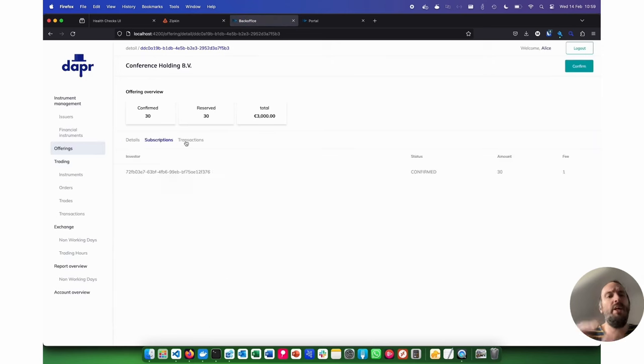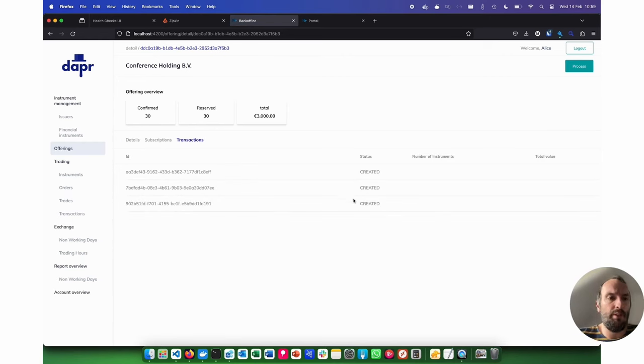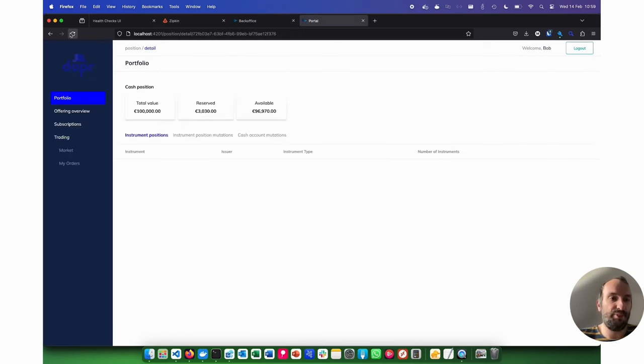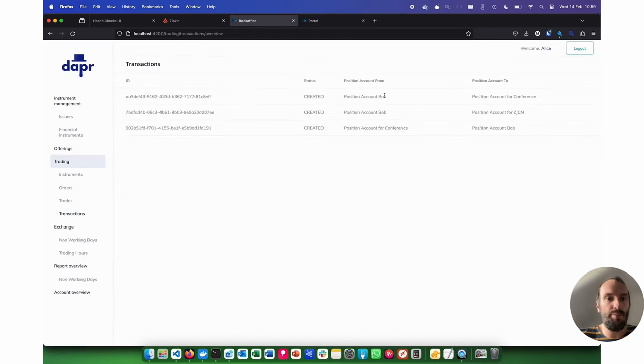And we confirm that. There are a couple of steps in between the process of confirming and having the subscription. It's not fully confirmed or closed yet. It's only reserved now: the money is reserved, and no instruments have been traded or changed accounts yet. Only 3,000 euros is reserved. Now we process it, and this means that the actual money is transferred from one account to the other, and that the instrument is also being transferred.